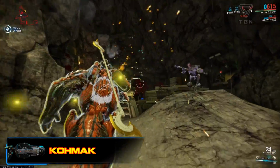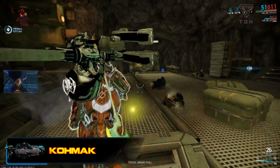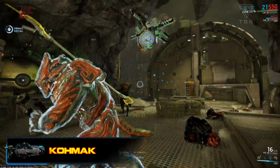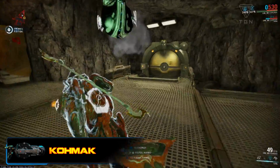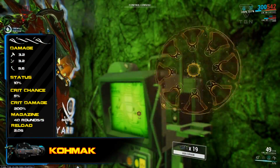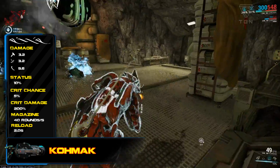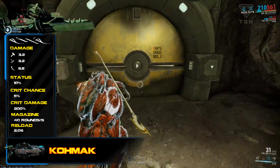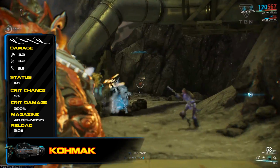Unfortunately, I've not been able to work out as yet how many pellets it does start off with and how many it gets when it's fully spooled. However, once I have, I will annotate this video to reflect this. Now it does start off with a base damage of 16, with the majority 9.6 coming in the form of slash damage and the rest 6.4 being split equally between impact and puncture.